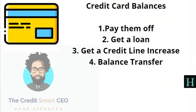So number 3, getting a credit line increase will definitely help in a situation where you don't have the money to pay them off, and for some reason you can't get a loan from friends, family, a lending institution or somewhere to pay that debt off. Then, if you get credit line increases, that will help as well.